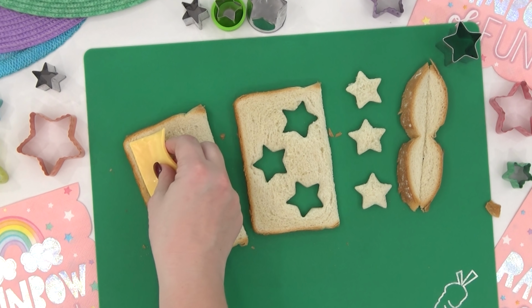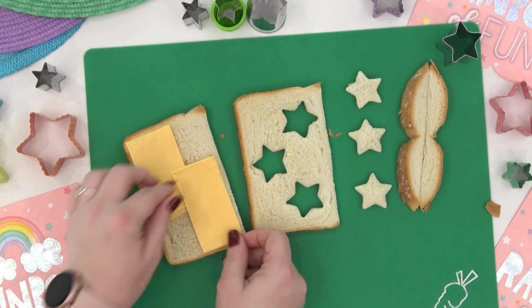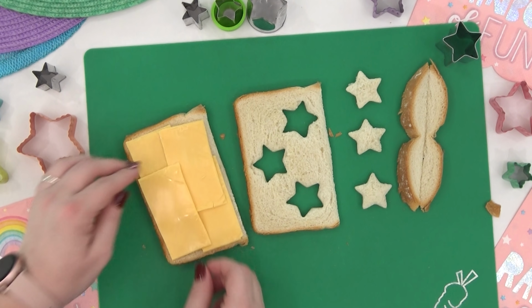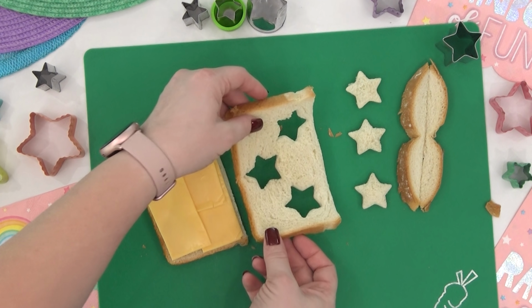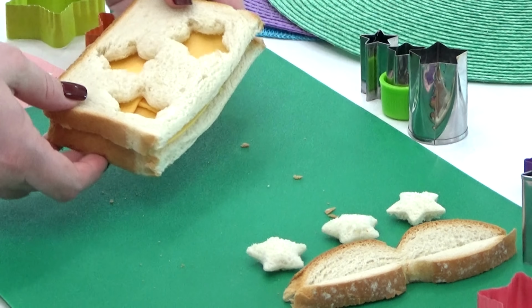And for this grilled cheese sandwich, I decided to go with the classic Kraft cheese. I know this cheese is not everybody's favorite, but it definitely is popular when it comes to making a grilled cheese. But you guys, I would love to know in the comments down below, what kind of cheese do you put in your grilled cheese?